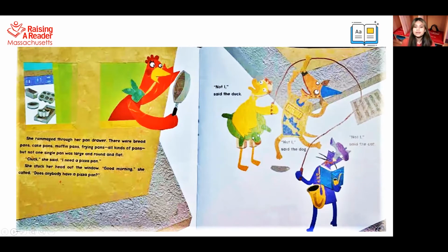Now let's look at the animals, her neighbors. "Not I," said the duck. "Not I," said the dog. "Not I," said the cat. So what are they doing? I can see the cat is reading. What kind of book is he reading? Yes, a book about saxophones. And the dog is balancing a treat, and the duck looks ready to go to the pool.